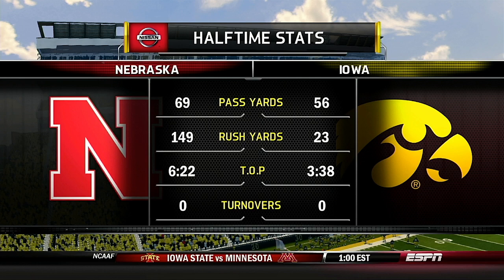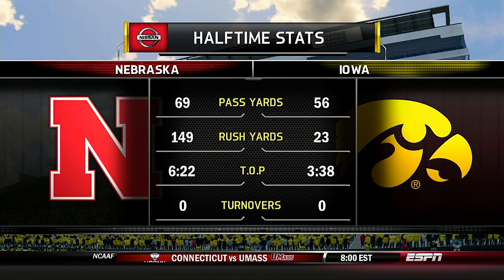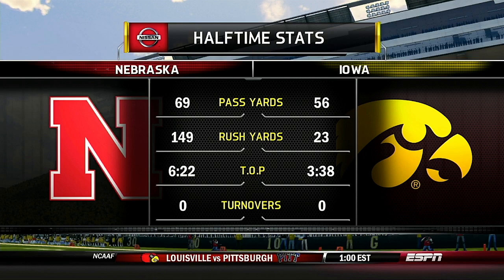How about when you're tackling? Use the strip stick, be able to strip the ball out, get the ball out, try to get some interceptions, try to make some user picks, do whatever you can to get the football back from that offense and set your offense up in good field position.